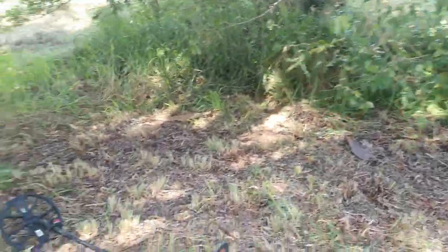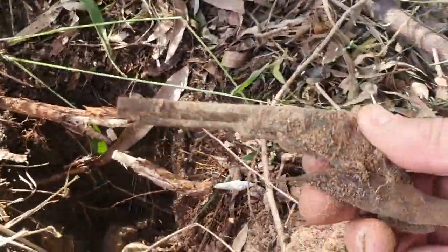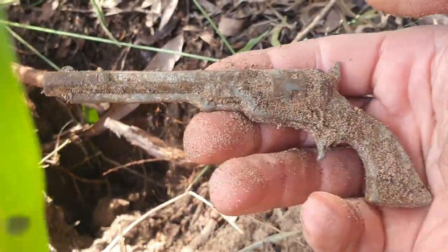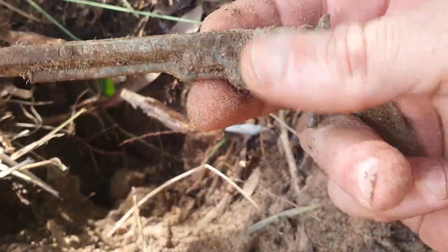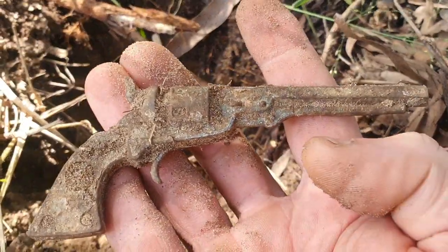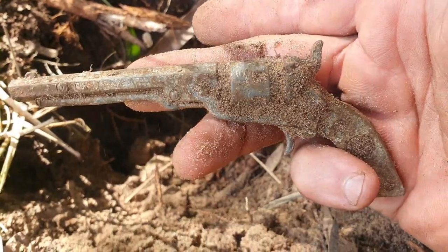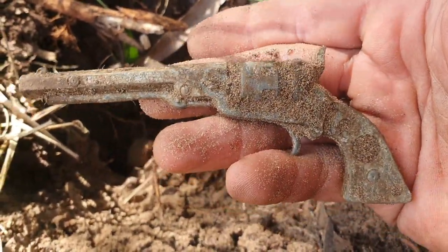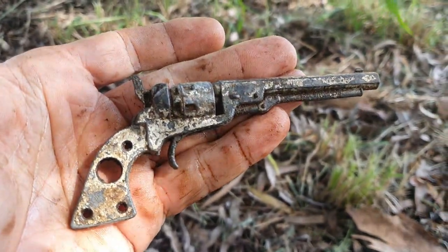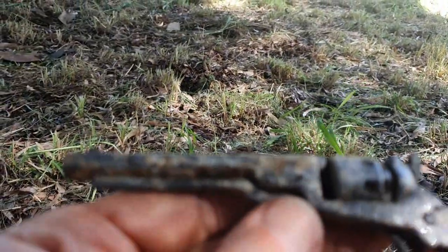So just travelled up around the outskirts of the trees here. Got a fairly strong signal just at the base of this cluster of trees and have uncovered that. That looks like maybe an old cap gun. Wouldn't mind cleaning that up and just seeing if we can reveal any detail on that to see exactly what it is. I'll just spend a couple minutes cleaning that up and then have a closer inspection of it. So there it is. I gave it a little bit of a clean up. Can't really see any distinct markings on it or anything like that to identify it.